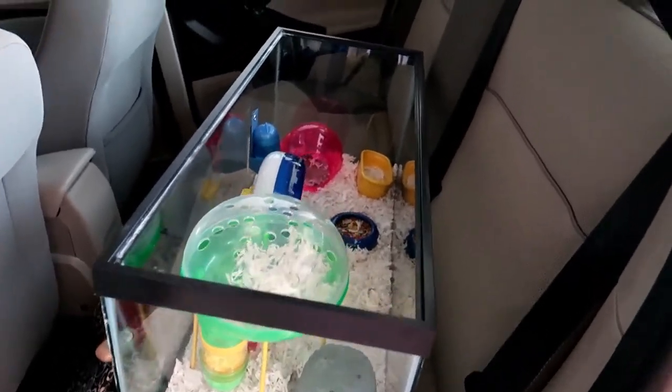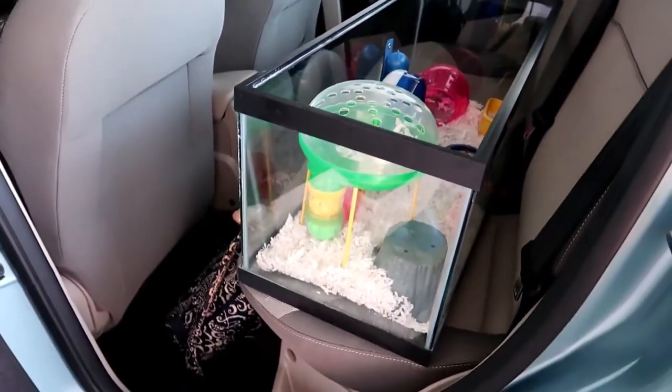Now we have to transport Winnie in her cage to my parents' house because I'm gonna be gone for a week. So let's get to it. All right, guys, we got my precious cargo in the car. Now it's time to go to my parents' house. So let's go. All right, guys, I'm back from my parents' house. I dropped off Winnie. My dad changed my oil, so super grateful about that.